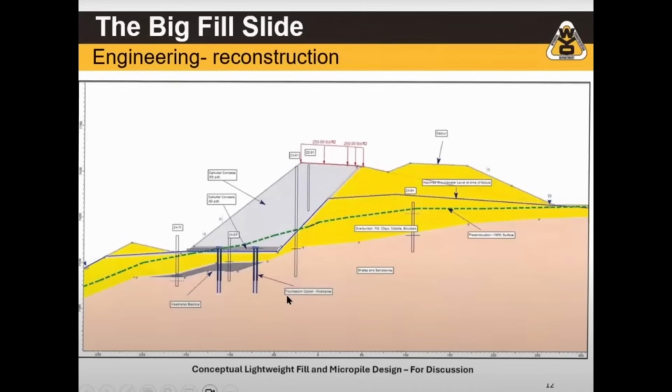Again, that depends on how much of this new construction they can complete by then. So this is what the rebuilt embankment is going to look like. You see this gray area. According to some of those folks that attended that WYDOT presentation at Jackson Library at the end of July, they're planning on using low density fill materials, probably styrofoam. They're going to pin the base of the fill slope into the underlying foundation soils with 9-inch diameter micropiles.